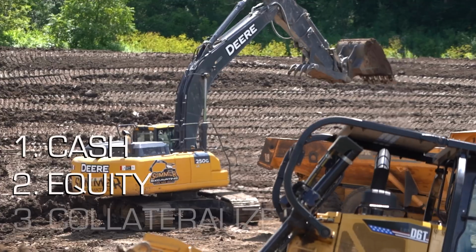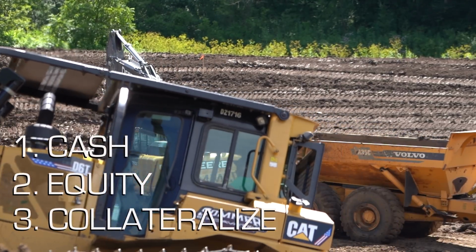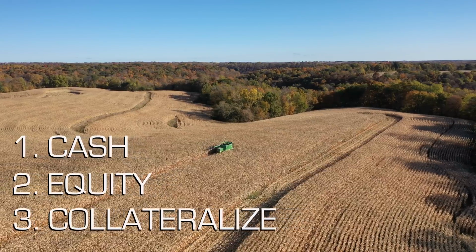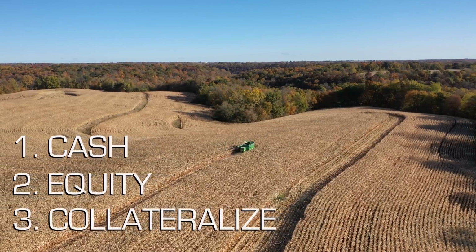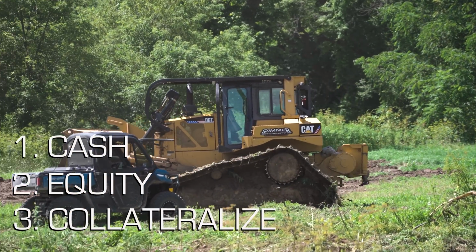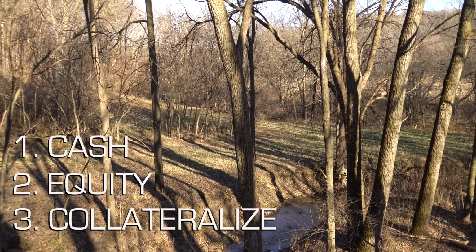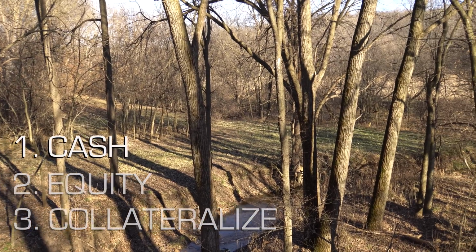The third option that you can do is collateralize some piece of equipment. We've seen people collateralize bulldozers or combines or pieces of equipment or even vehicles that they have paid off, and ask the bank if that would be an option to collateralize those assets to help out with the down payment or to cover that down payment. And in the event you default on the loan, they would get those assets as well. But it is another creative way that we've seen folks buy land that don't have 25% down in cash.